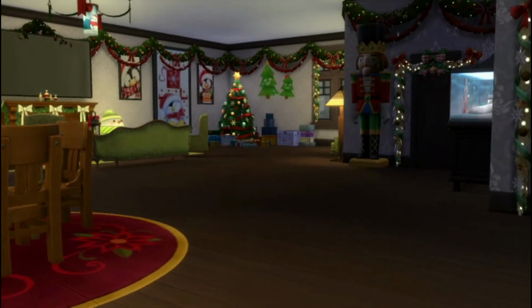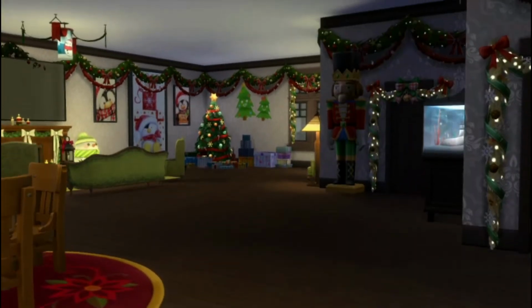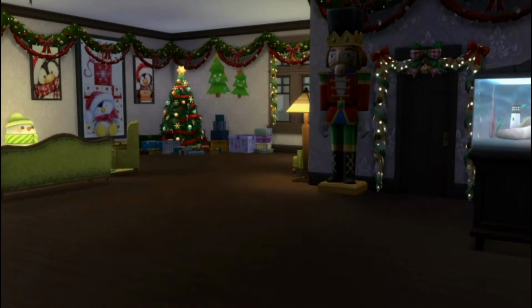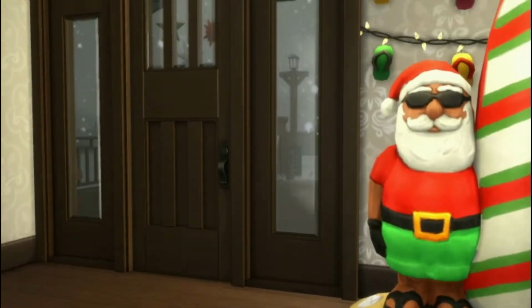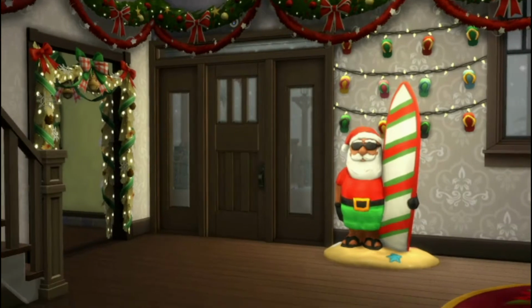Sorry about clipping into the floor there. This is the living room, and I'm going to try to keep the angle pretty decent this time around because I kind of messed up with stuff. So you come inside here. If you turn right here, here is, I said I was going to keep the angle good and I didn't. Okay. So here we are.